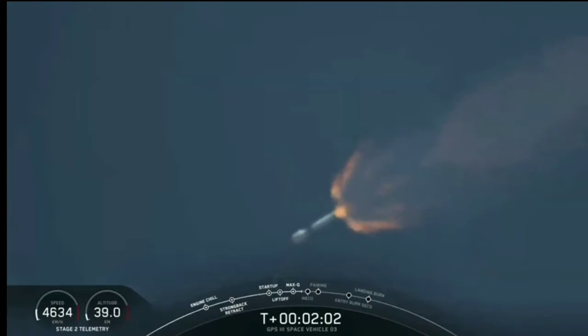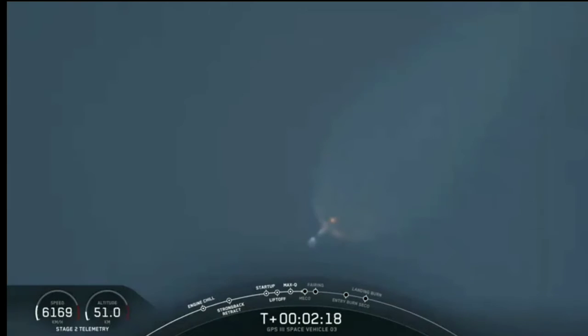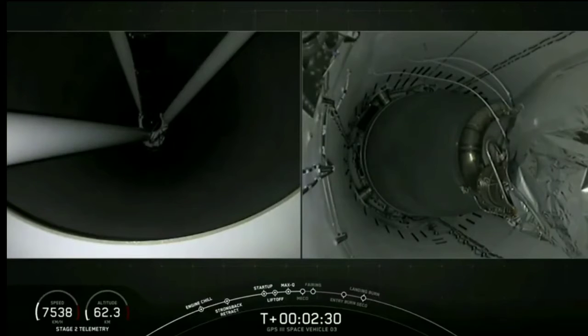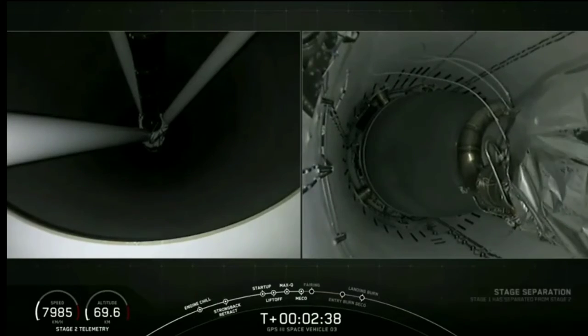Next major activity in half a minute, shutdown of the 9 Merlin engines, separate the first and second stage, and ignite the second stage engine to carry GPS and the second stage into the first of 2 orbits today. This one will be the initial parking orbit. Falcon 9 preparing for MECO. And MECO. Stage separation confirmed.